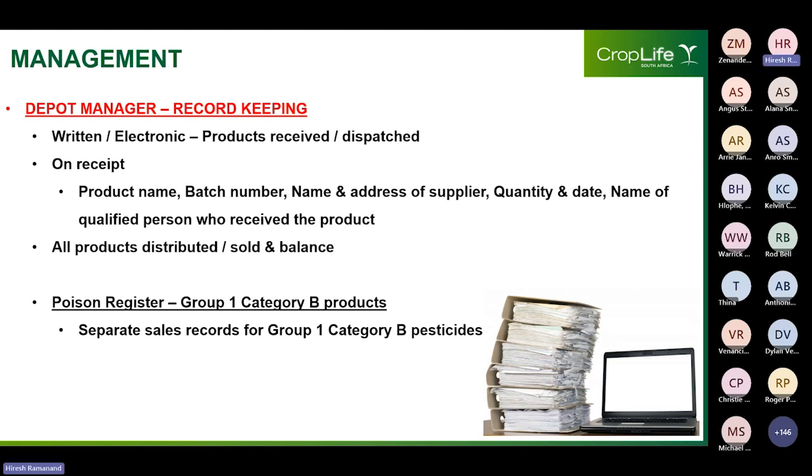Critically important is the maintenance of a poison register for all Group 1 category pesticides sold from the business address as stipulated on the Section 4 license application. Again, to reiterate, signed records here must be kept for 3 years and made available to inspectors as requested. It is advisable to separate sales records for all Group 1 category pesticides from the rest, which will make the inspector's job a lot easier since most will not be willing to look through all sales records.